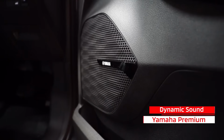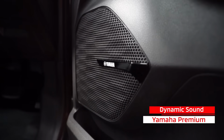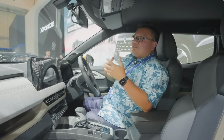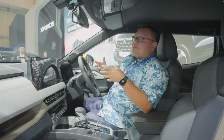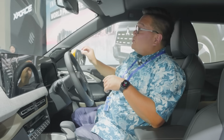Another big selling point for the Xforce is the use of premium Yamaha sound system. This uses 8 speakers and it's all specifically developed for this very car. Yamaha sound designers sat in the back as people drive along, and they've rearranged the speakers to give it that extra oomph as you drive along. This is a big advantage this car has over all of its rivals. If you buy the HR-V or the Corolla Cross, you get brandless standard speakers. Here you get proper Yamahas. That's fantastic.